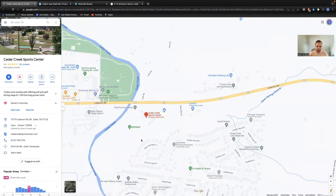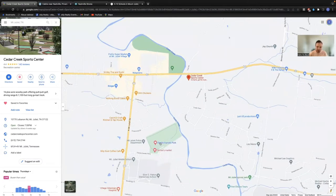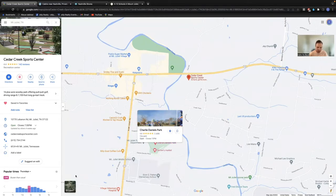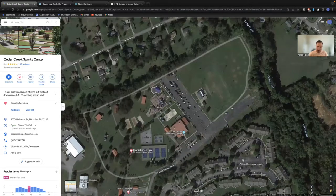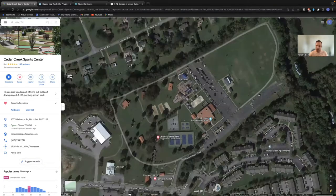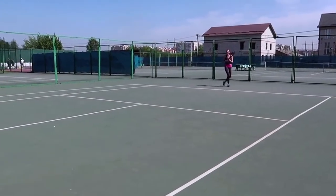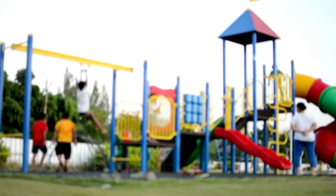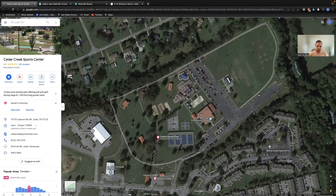All right. Now, if we go a little bit more below, we got Charlie Daniels Park, which is a really great park. And I will change my screen as well so you can get a better understanding. What Charlie Daniels Park offers is a huge playground for children, and it also has several tennis courts. It also has a really nice walking or hiking trail around the park. So again, this is a really nice place if you are into sports or you would love to hang out with your children and take them to the playground. This is definitely one of the most beautiful playgrounds in Mount Juliet.